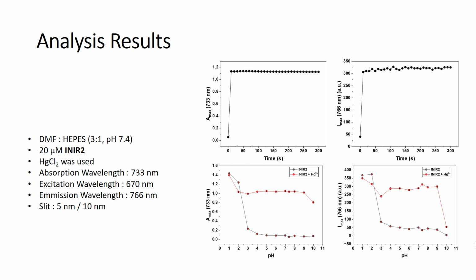Now let us move to sensor studies of NR2. After fully characterizing its structure, we started evaluating its performance as a sensor. The first step was identifying optimal working conditions. DMF HEPES 3:2:1 was found to be the best environment for achieving maximum sensitivity and selectivity. Optimized conditions are as shown on the screen.